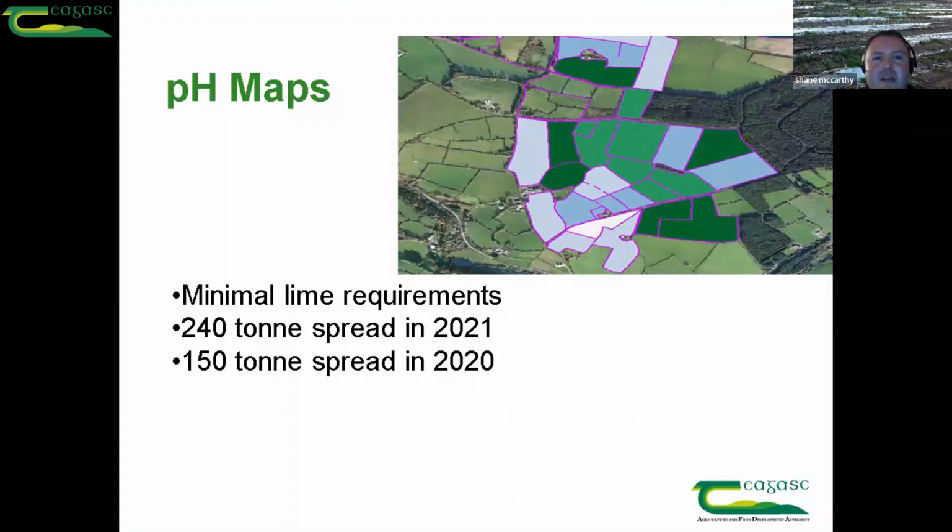So this is just an example of the pH maps that would have come with the derogation plan. The darker green is the higher pH, up over 6.5, and when you go down into the lighter colors, the grays and the pale colors, these are the more hungry fields that need attention in terms of lime. So again, Stephen, you mentioned you spread about 400 ton in the last 2 years. What's the plan going forward then?